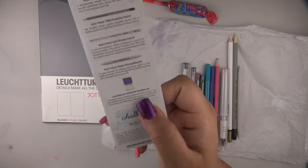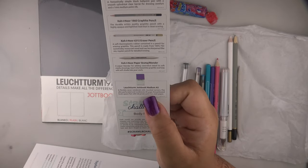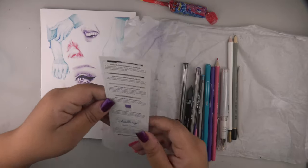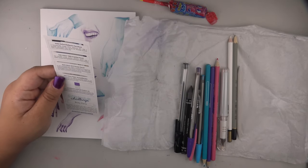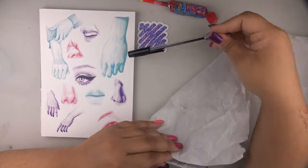Loistrum Jot Book, medium A5. The one in the picture is purple. This one's gray covered. I kind of prefer the purple one, but whatever. It's just the same book, just a different color. We have a Helix Oxford ballpoint pen in black.